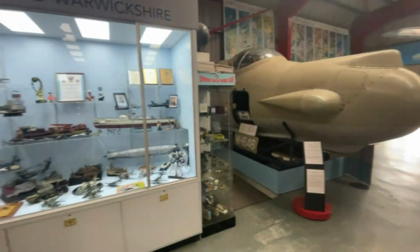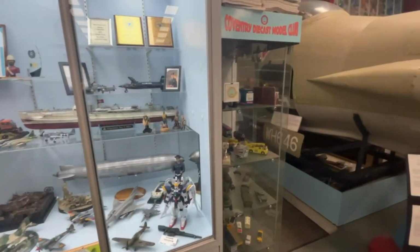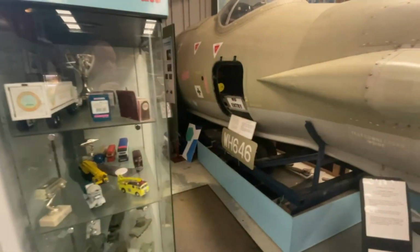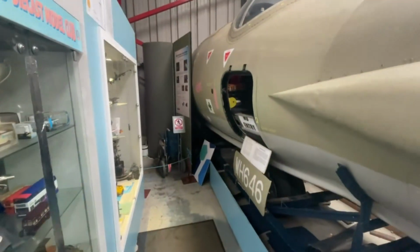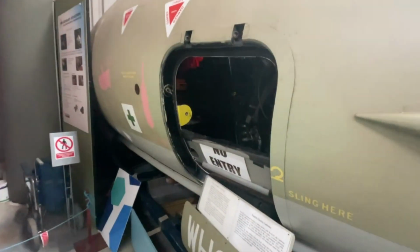There's more planes outside. Lots of models. I think you can buy models in the shop as well as you come in. So it's £8.50 for adults. I think they do a family ticket for 2 adults, 2 children. It's around about £22, £22.50 I think.